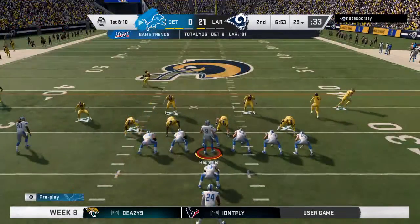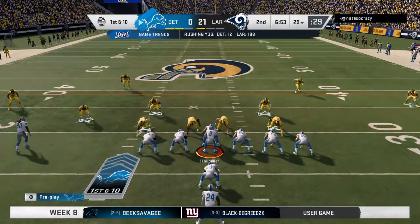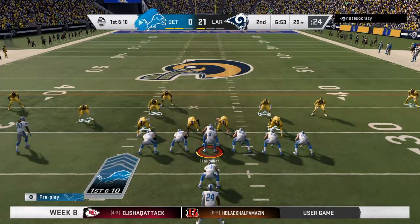On the set. The Lions offense ready to kick off their next drive, and in some dangerous territory. You're already down 3 scores. A 3-and-out here or an inability to put any points up, this one might be over by half.